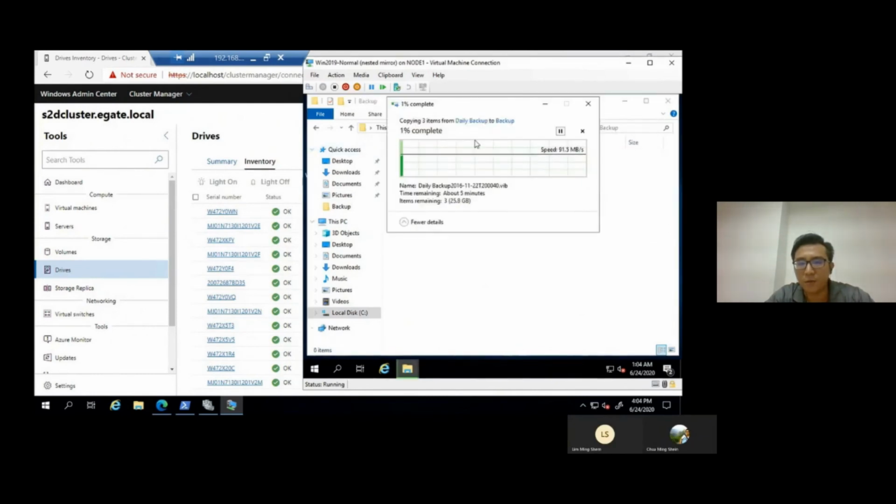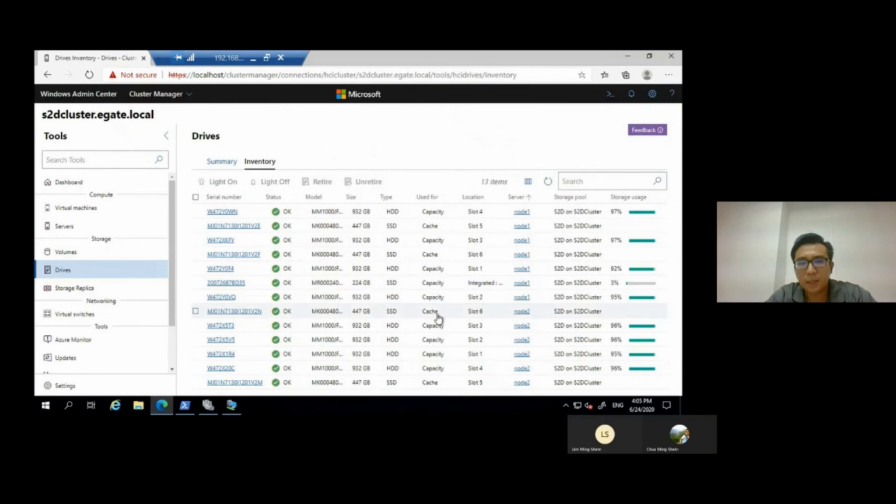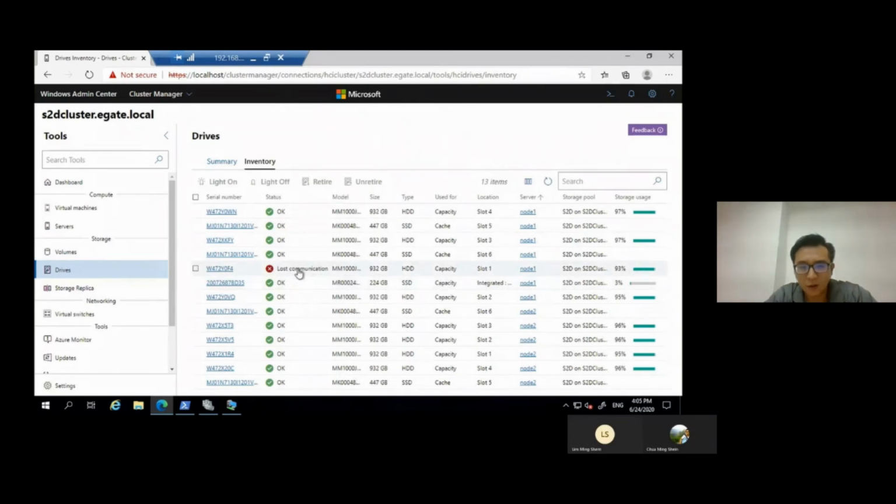What we can see right now is the copying job is running. Now suddenly one of the hard disks fails. We will simulate one of the hard disks failing. We have to refresh Windows Admin Center to see the result. That's what you can see right now: one of the hard disks failed. It's shown in red with the message lost communication. From this column, we can see that this is slot one of node one.